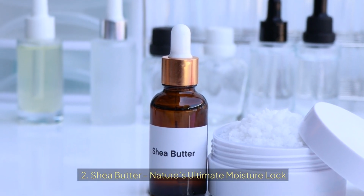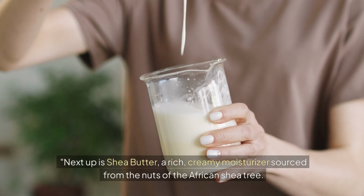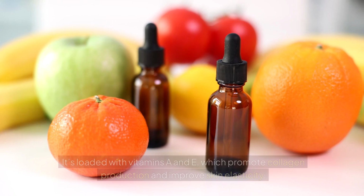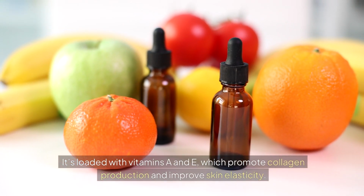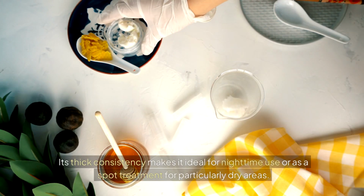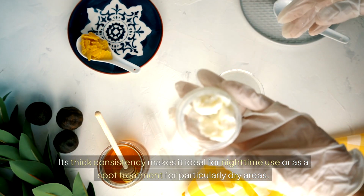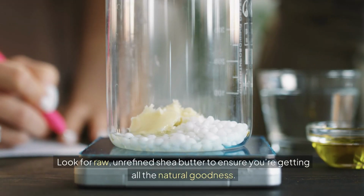2. Shea Butter, nature's ultimate moisture lock. Next up is Shea Butter, a rich, creamy moisturizer sourced from the nuts of the African shea tree. It's loaded with vitamins A and E, which promote collagen production and improve skin elasticity. Its thick consistency makes it ideal for nighttime use or as a spot treatment for particularly dry areas. Look for raw, unrefined shea butter to ensure you're getting all the natural goodness.